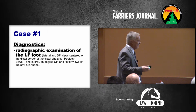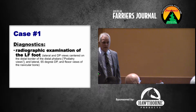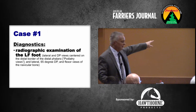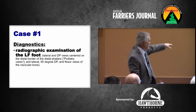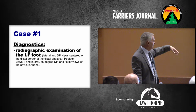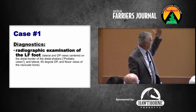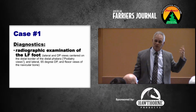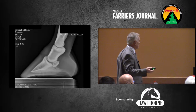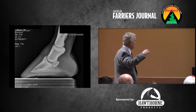Based on that, we went ahead and radiographed the foot. We knew David would want the podiatry views, so we took them. So we took that lateral and DP, centered on the distal border of the distal phalanx, but then we also took a lateral and a 65-degree DP and a flexor view of the navicular bone because we're just naturally worried about it. Okay, so here's that first podiatry view.